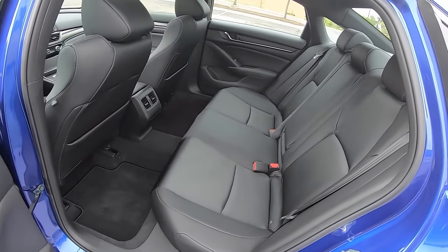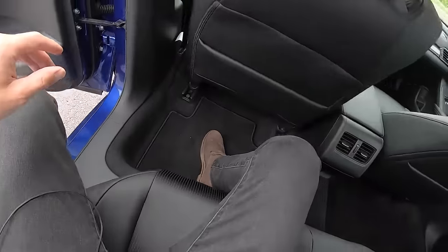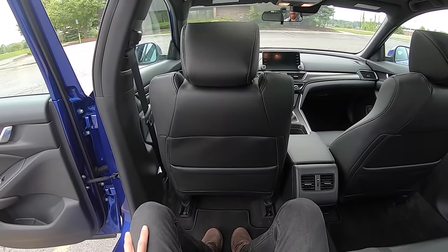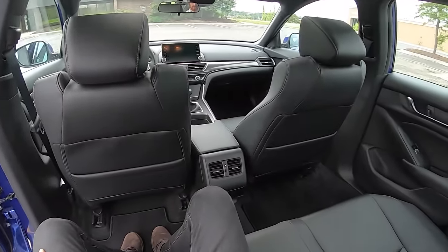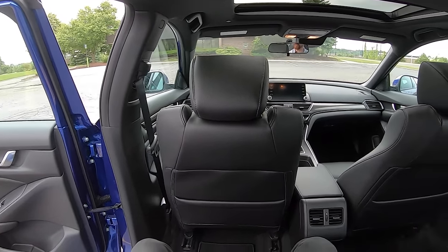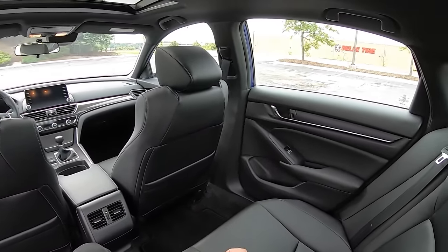Same story in the back seat. Again, just a ton of room, more legroom than you could really need. If anything, you're going to be limited by headroom. At 5'10", I have about 1.5 inches above my head. I'm pretty comfortable back here. The seats are soft. Everything is very spacious. You have good visibility as a passenger. You even have a little armrest down here to set a drink and relax.